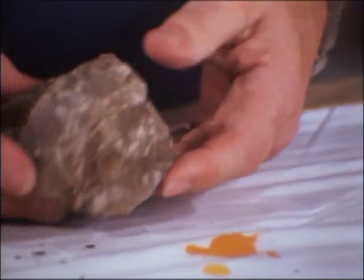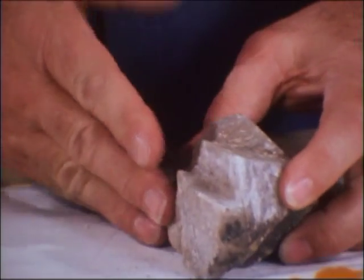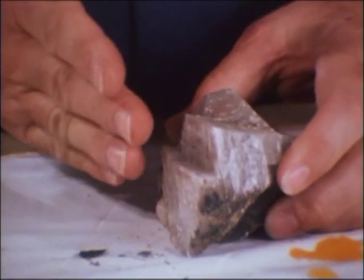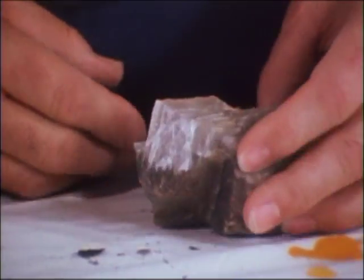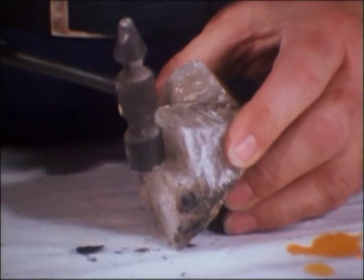Now the third material shows some evidence of cleavage planes. Cleavage planes are caused by the fact that a specimen has weak atomic bonding along certain planes, and there are millions of these planes parallel to each other wherever a distinct cleavage plane occurs. Let's wrap this thing and see if it'll break off in cleavage planes.